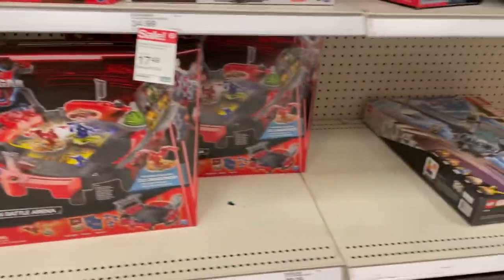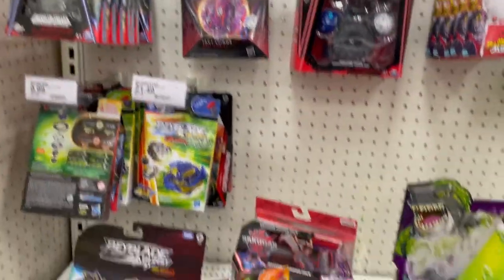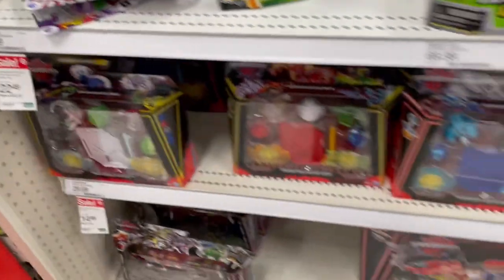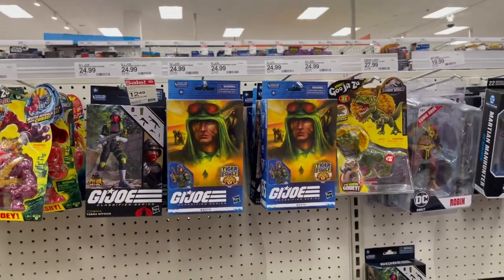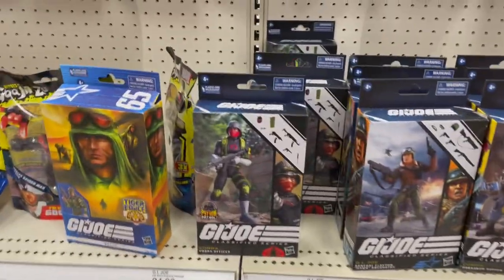Bakugan, decent amount of Bakugan left, which is good. Not too many of the individual Bakugans. They had the Battle Arena. They had a few sets. But yeah, that's about it for Bakugan. Those stretchy guys I usually skip over. A few Joes. Quite a few Joes, right?